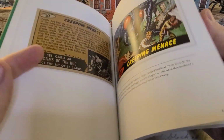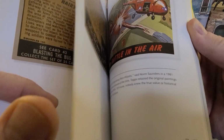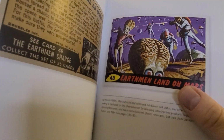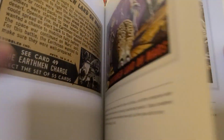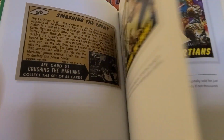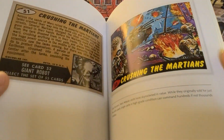So yeah, you have all the original cards here with a little blurb about each of them. Plenty of destruction. Plenty of violence. Not as much of the depravity as we would see in the remake cards later on. I always like once they get to Mars and whoop all their butts and, yeah, I'm smashing the Martians' heads and literally smashing the enemy. Oh, poor Martians.